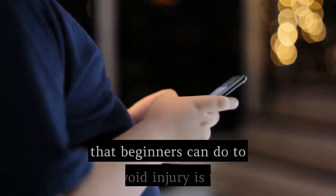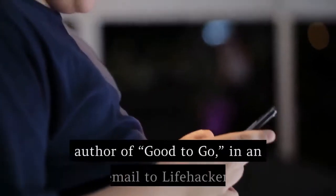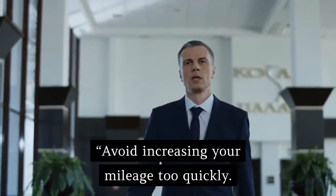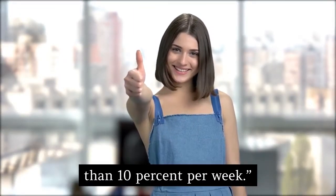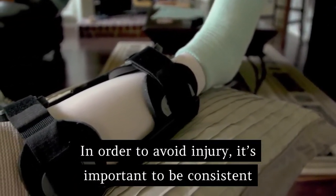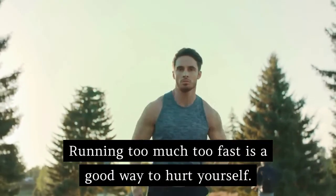One of the most important things that beginners can do to avoid injury is to build slowly, said Christie Aschwanden, author of Good to Go, in an email to Lifehacker. Avoid increasing your mileage too quickly. A very rough rule of thumb is to avoid increasing your mileage by more than 10% per week. In order to avoid injury, it's important to be consistent and to avoid overtraining. Running too much too fast is a good way to hurt yourself.